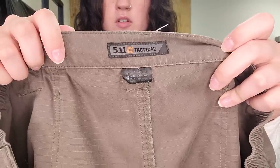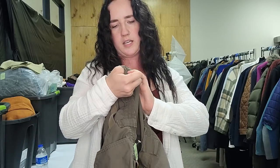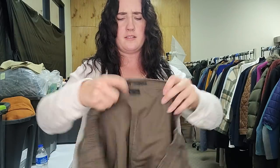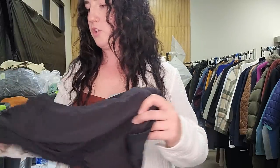511 Tactical. These are a rip stop. See if I can come a little closer. Rip stop. I'm going to put that in my title, which adds value. Texture. These are a men's size 40. So they're a little bit larger of a cargo short and have this little thing on the back too. Paid $4.99. We'll probably only list those for $25. That brand has also gone downhill a little bit for me, so I'm trying to be somewhat careful with it.